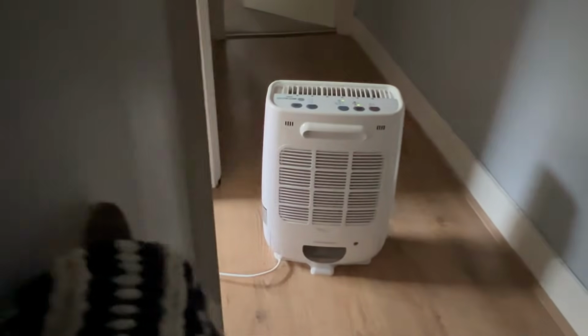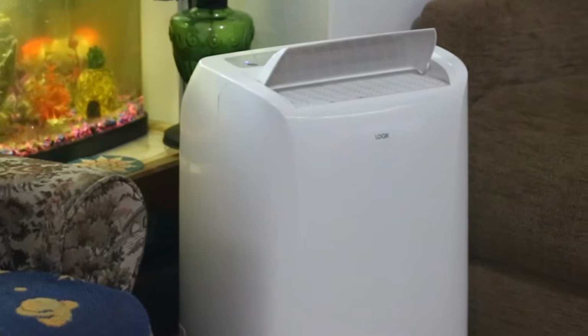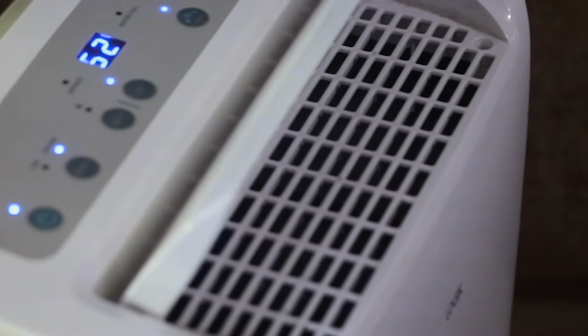Now, dehumidifiers, they won't get rid of mould, but can certainly help prevent it by drawing in excess moisture. If you're getting one for a warm room, then you'll want what's called a refrigerant or compressor dehumidifier. You just need to place it in the centre of your home and keep internal doors open so it draws out all that water from the air.